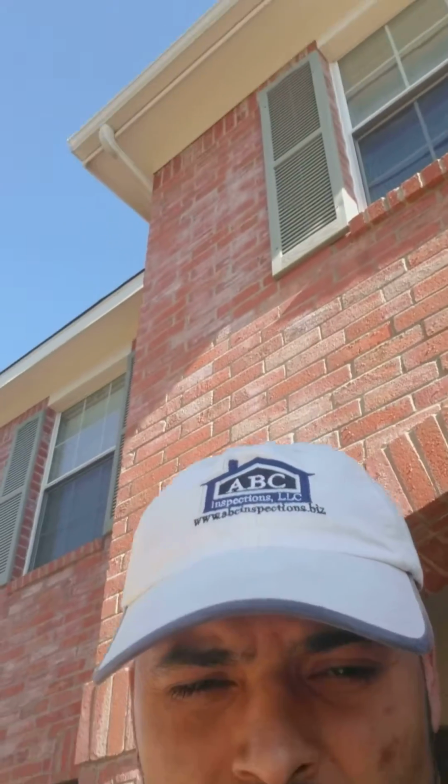Get that done. And if you've got gutters, as you can see above me, make sure they're clean of leaves and debris as well, so that way they function properly. Because if not, we'll note those on the report.